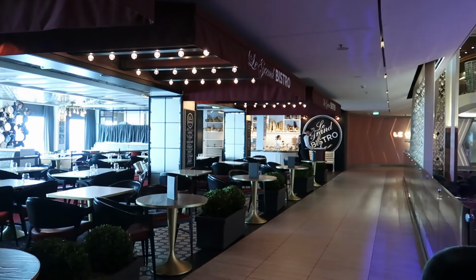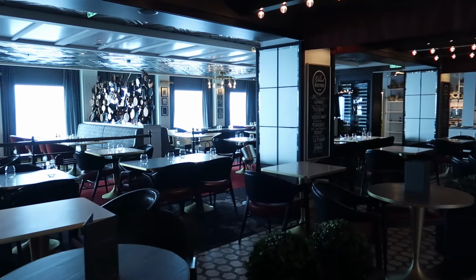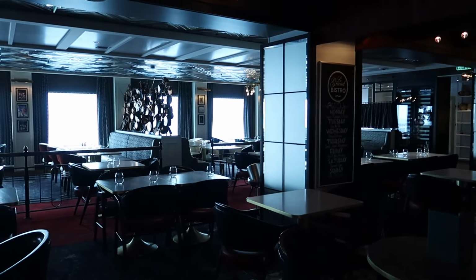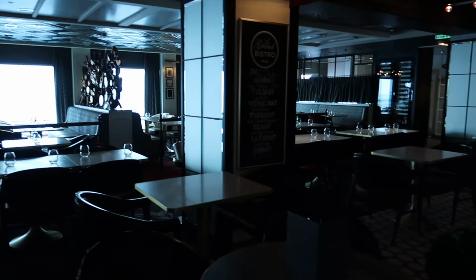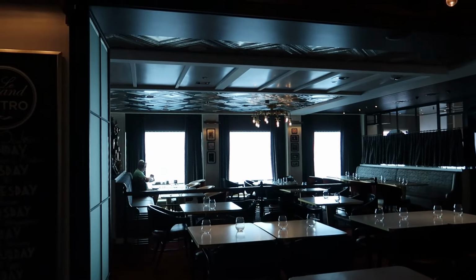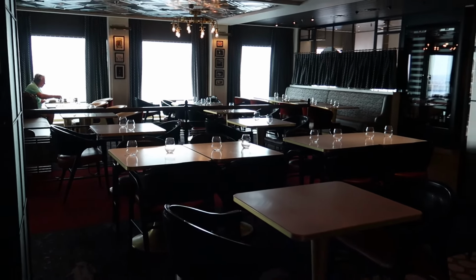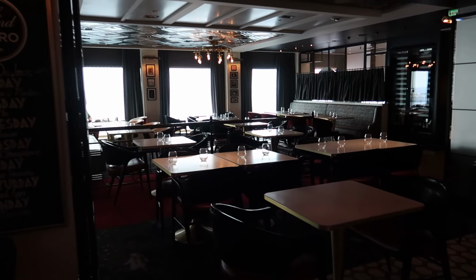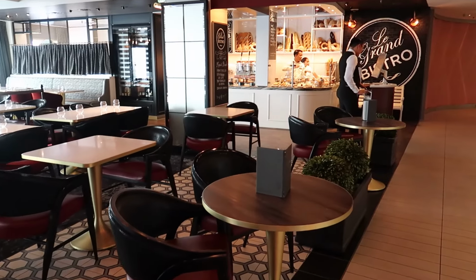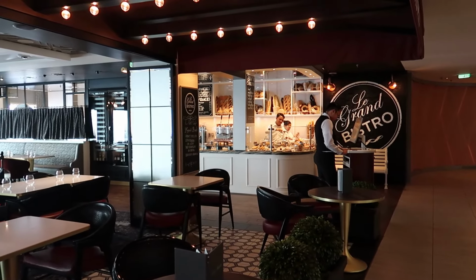Coming over this way, we've got Le Grand Bistro. And I believe this is where they also do the dining experience, Le Petit Chef. What Le Petit Chef is, don't know if you can see, but if you see these little projection lights right there, they'll actually project down onto the table and light up your table with some cool animations and stuff. So it's very interactive. Otherwise, Le Grand Bistro has a selection of coffees and pastries just over there.